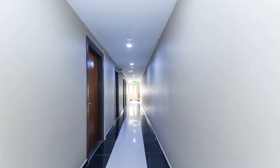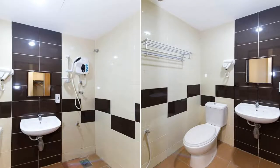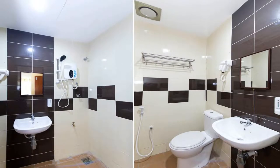All rooms include a TV with cable channels. At the hotel, all rooms have a wardrobe. Every room is fitted with a private bathroom with a bath or shower, free toiletries and a hairdryer. Staff at the reception can assist guests at any time of the day.